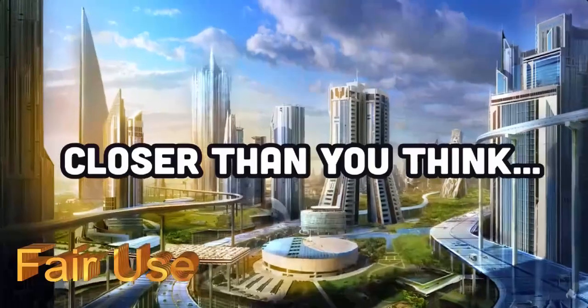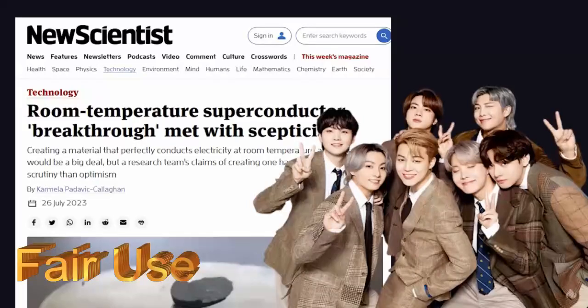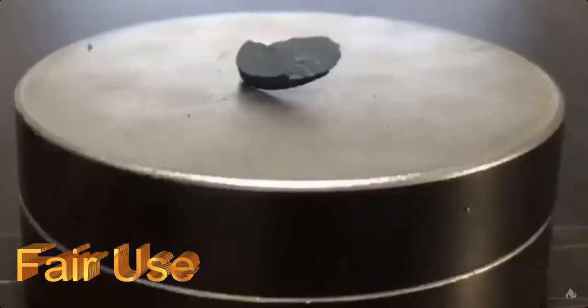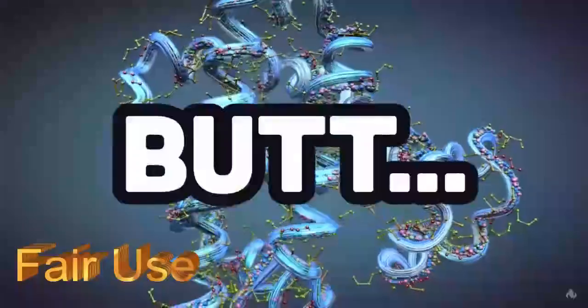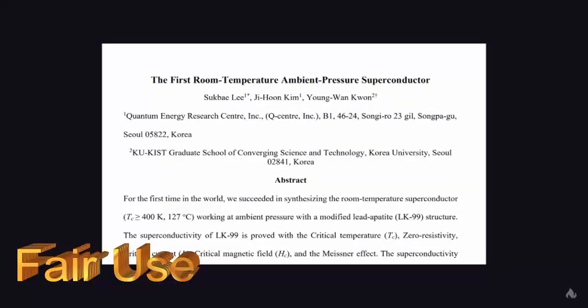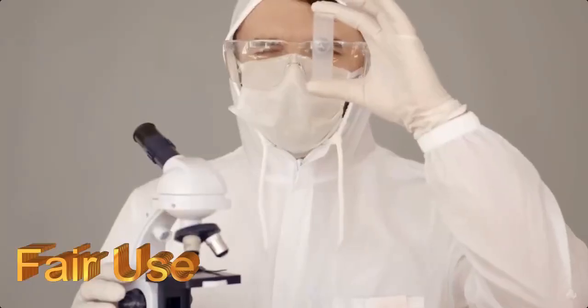That future may not be as far off as you think, if we're to believe the South Korean scientist who recently claimed to have discovered a room temperature ambient pressure superconductor known as LK99. If it turns out to be true, this would easily be the greatest scientific discovery of the 21st century. The only caveat, though, is that it might be total BS. They recently released two non-peer-reviewed papers, and scientists around the world are currently racing to reproduce their results.